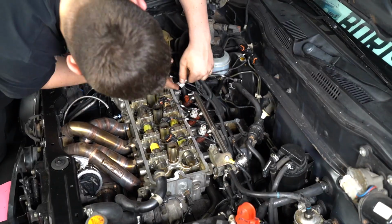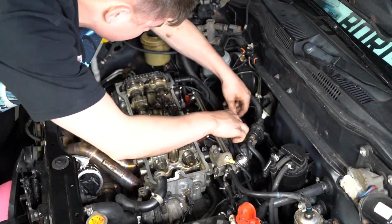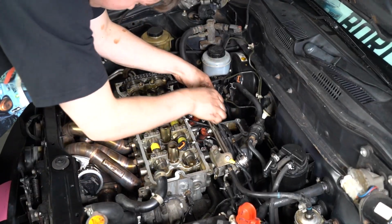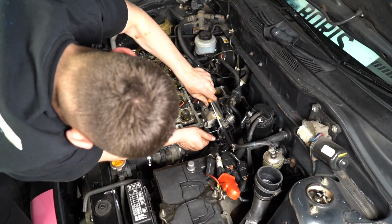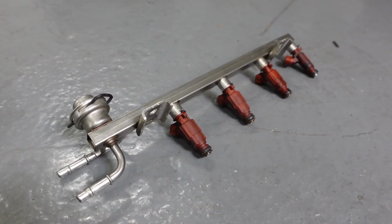So moving on to the injectors, I had to firstly unplug them from the wiring loom, and then I could take my ratchet and my socket and undo the bolts, and after that I could disconnect the fuel lines, and then finally I could remove the injector rail.